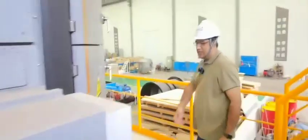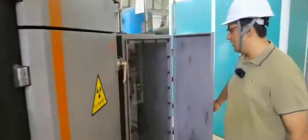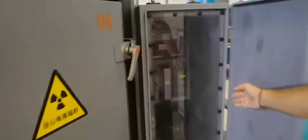We have two panels in this circular series equipment. This is one of the electric panels, and as you can see, there is a fan attached to this particular panel, and this is the other electric panel. So it only requires two electric panels, and the power consumption is really low.